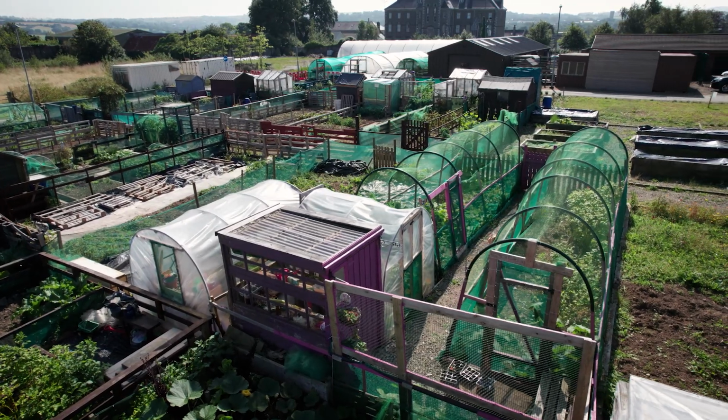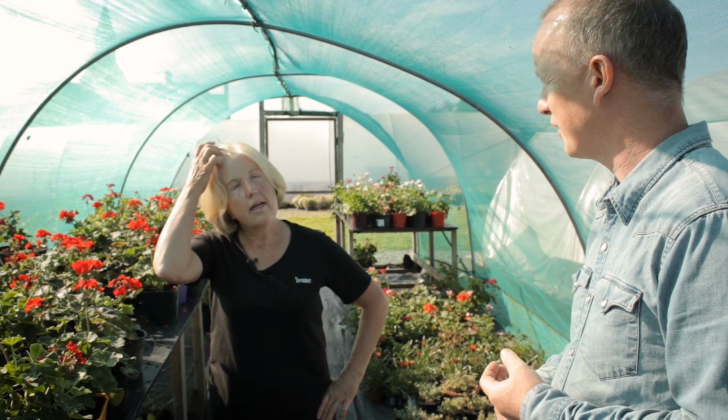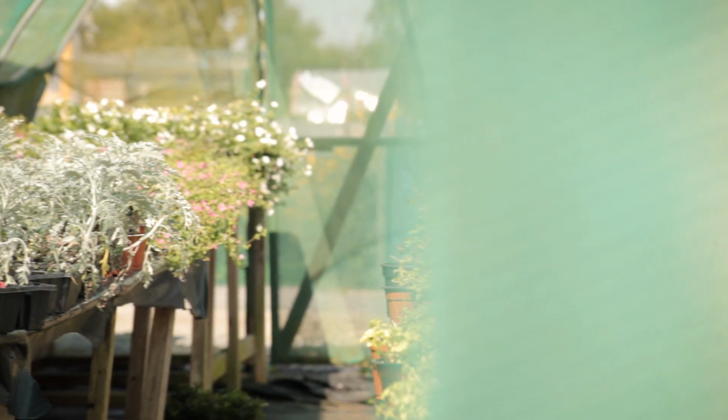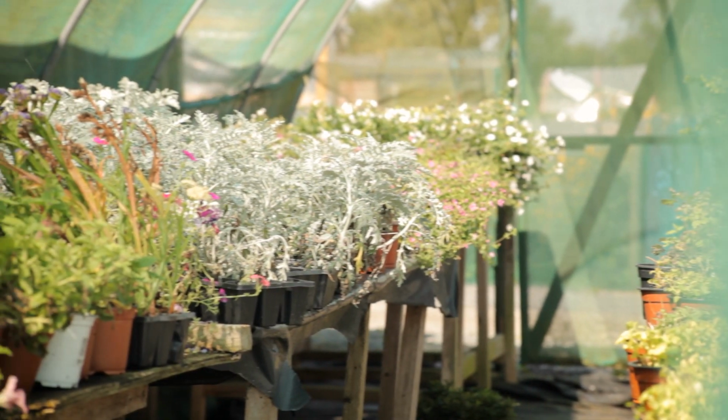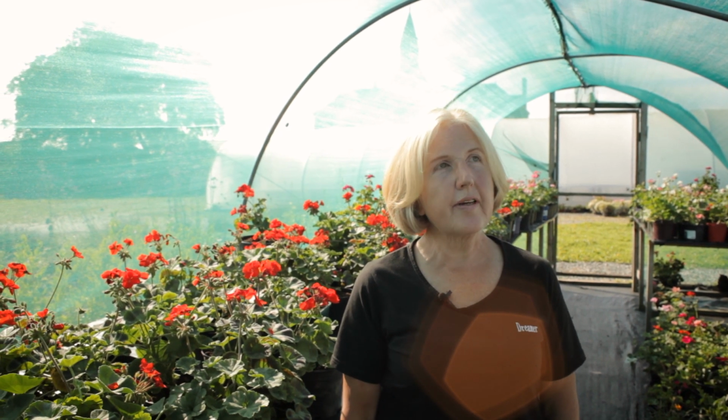Aileen Jordan is a horticulturist who is based here, growing plants for the entire district. Part of what you do up here in the New Ross Allotments is you're growing flowers for the wider area of New Ross. Yeah, and South County Wexford, about 25 villages. Okay, that many.